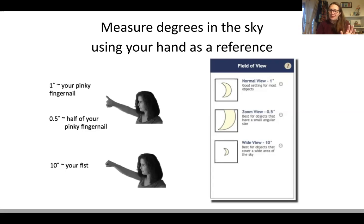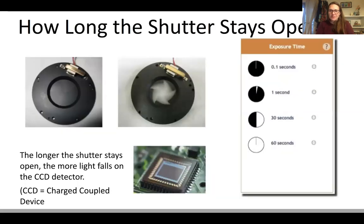So that's one thing we're all going to have to choose when we choose our object. We're also going to have to choose the exposure time, or how long the shutter stays open. The longer you leave the shutter open, the more light falls on your CCD detector. So think about whether you're looking at bright objects, like the moon, which is pretty bright in our night sky, or dim objects. We're going to get an opportunity to take pictures of galaxies and nebulae, and those are pretty dim in our night sky, meaning you want to collect more light from them to be able to really see them. So the exposure time tells the telescope how long to stay open.